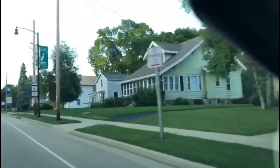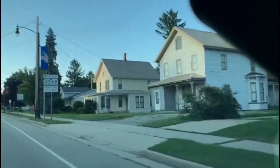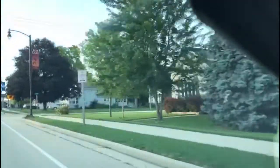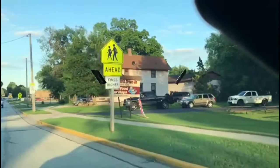So this is pretty little Fox Lake, also a beautiful place. We'll film up this little main street here, and then on the way back I'll film the other side. It's just a lovely little place. Population of 1,651 people, so it's really a tiny little place.